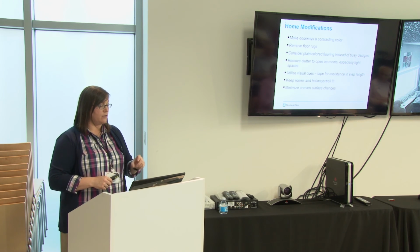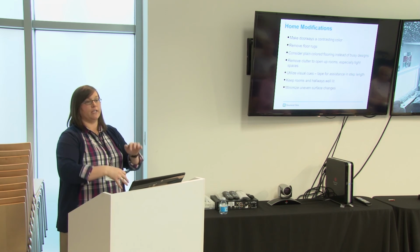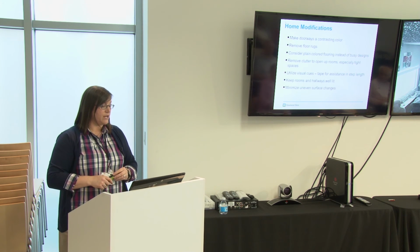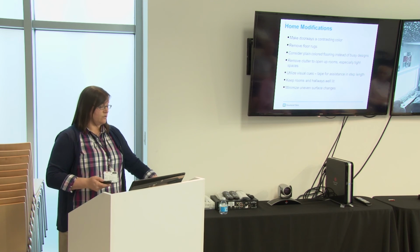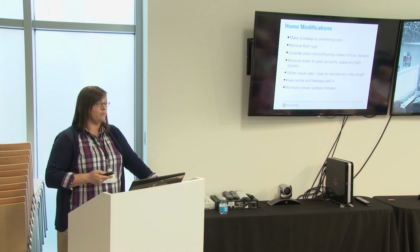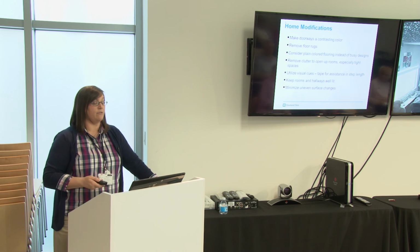Consider plain colored flooring instead of busy designs. So if you have lots of intricate details on your carpets or rugs, maybe consider getting a different design for that area. Remove clutter to open up the rooms, especially tight spaces. Use the visual cues like the tape to help you with the step length in those problem areas. Keep the rooms and hallways well lit and minimize any uneven surfaces that you might have throughout your house.